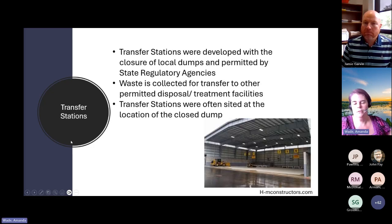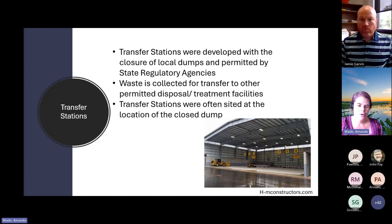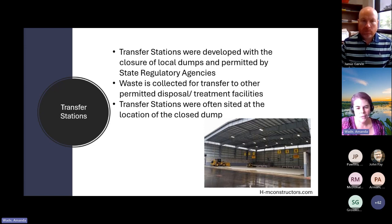With the closure of the dumps, we started to get into transfer stations. Many of them are permitted by state regulatory agencies, and many of them were sited on the facilities that the town knew as the dump. So I'm sure many of you have gone to your local transfer station and you've looked out back and there's a green mound. That's because historically there was a dump there, and all the residents knew that's where they could bring their waste, and so the transfer station was sited there as well.